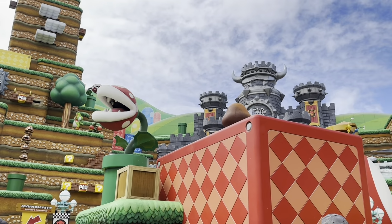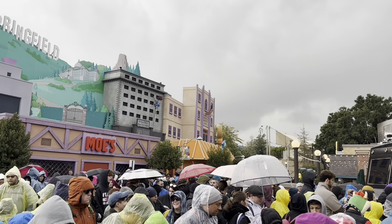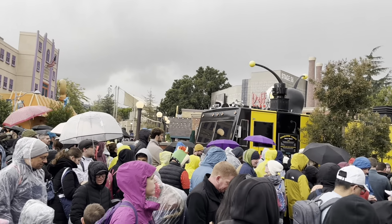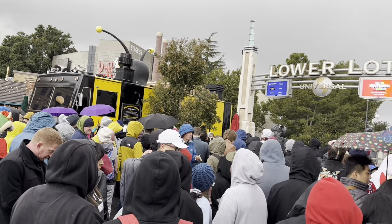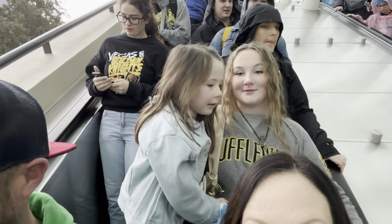My first tip for you is to get there early. We were there before rope drop. We got there plenty early and there were still tons and tons of people. The ride opened in February of 2023. We were there a few days after it opened and it was pretty insane, so I definitely recommend you get there in plenty of time before the park opens.